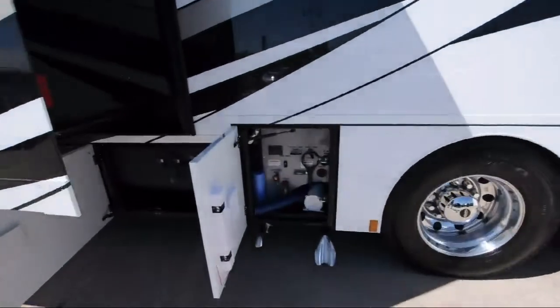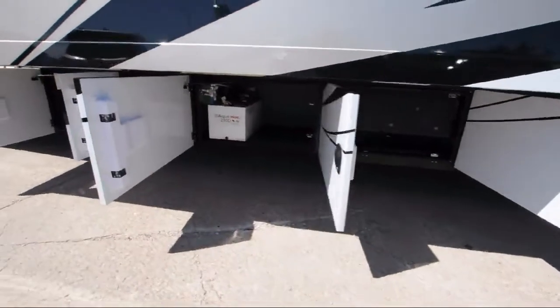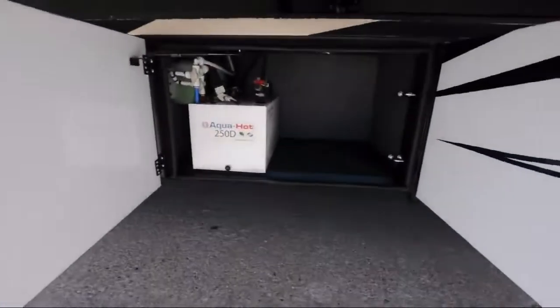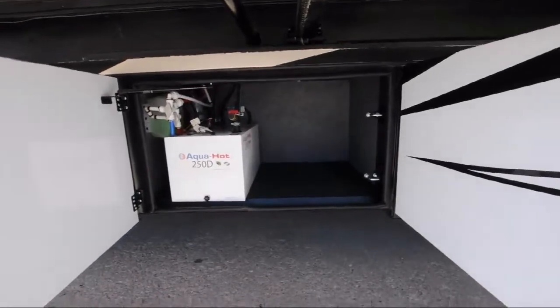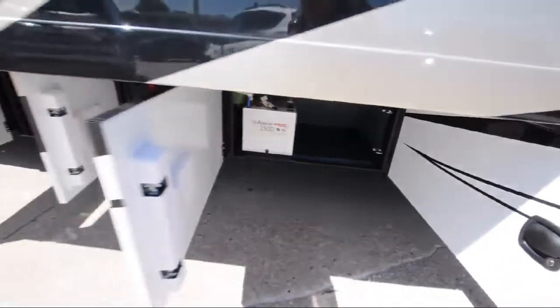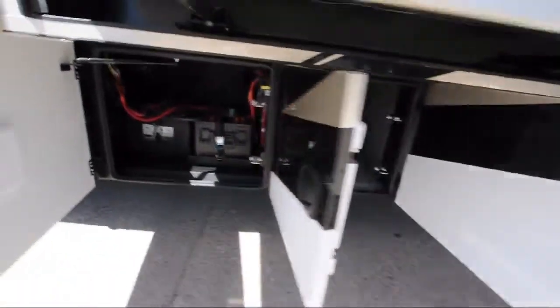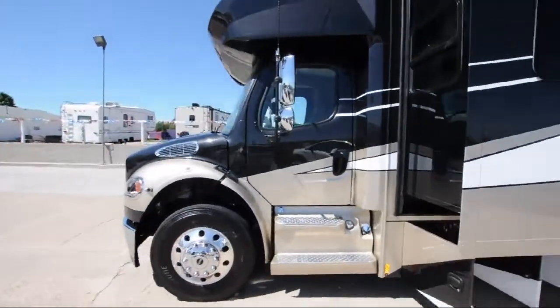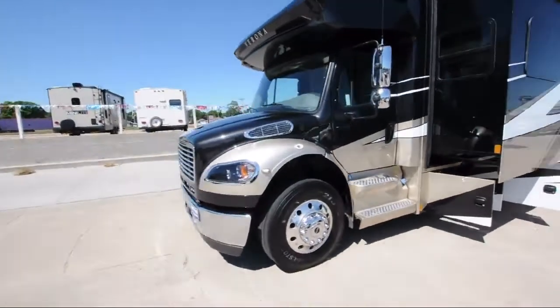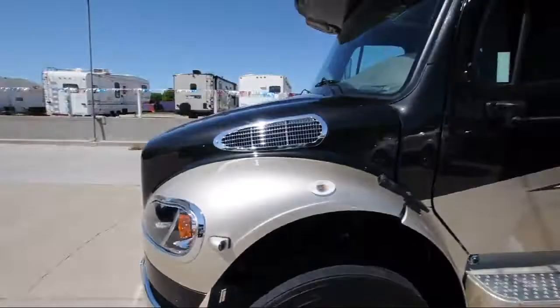There's all your plumbing. More storage, and there's your aqua hot. That's why this thing has three exhausts on the back of it. There's your solar inverter and all that good stuff. Your huge battery, as well as your two starter batteries. And there's your side camera, so you can see around.